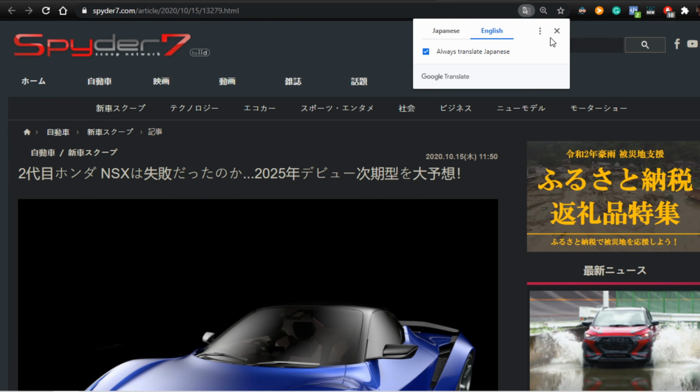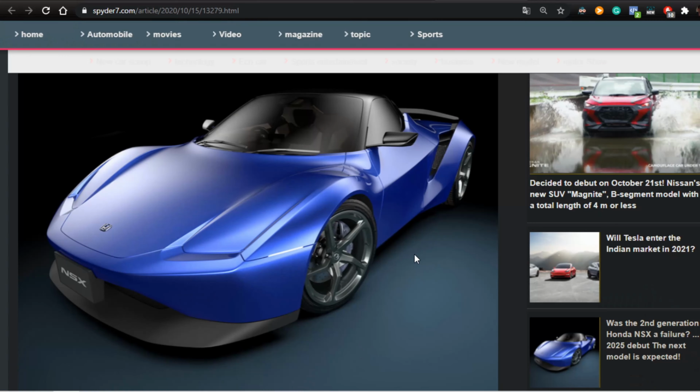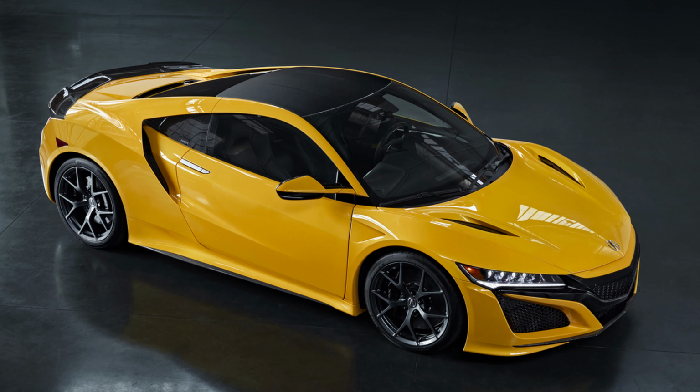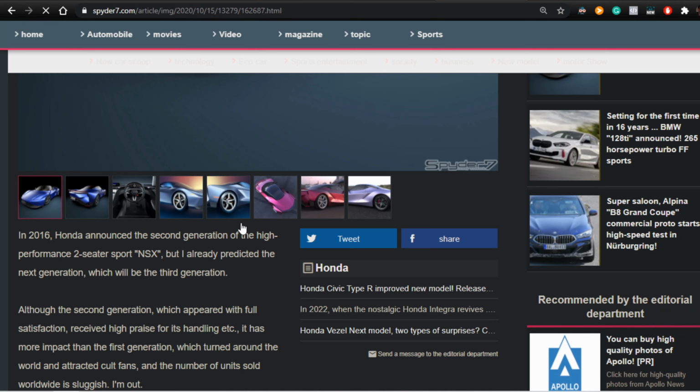Now over at Spider 7 Scoop site, they seem to think that a third generation NSX is on the way. No, I don't think there's going to be a third generation NSX anytime soon. But they're saying they're going to take a stab at the next generation design, which looks a hell of a lot better than the current generation. Let's flip through the pictures together and just look at this gorgeous creation.